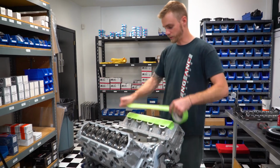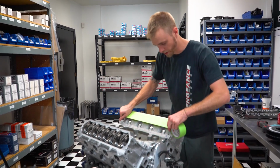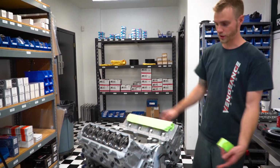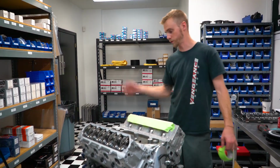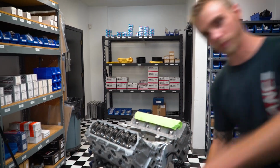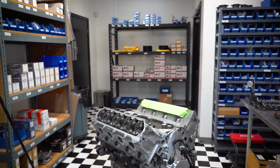Cam installed, new heads, valve train upgrades, everything's ready to rock. Just got to press on the damper and put the flex plate on it, and we'll have this thing stacked back in the car by the end of the day. I told you I'd get it done by the end of the day.